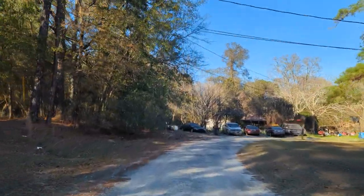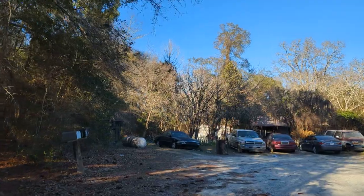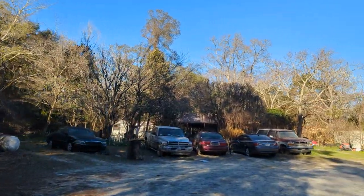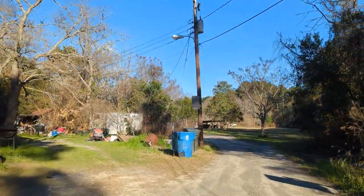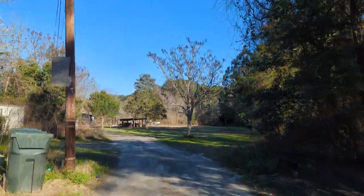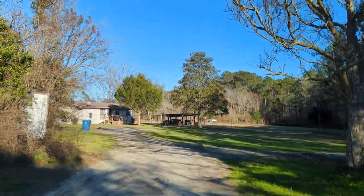Okay, is this a dead end? Crap, it is. No, it goes on around. Look at all those dogs. It might be a dead end. It would have said dead end, though, no? Not always. Oh, crap, it is.